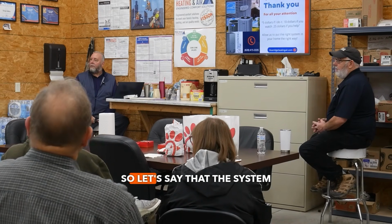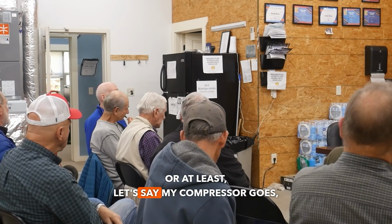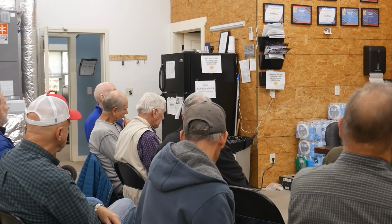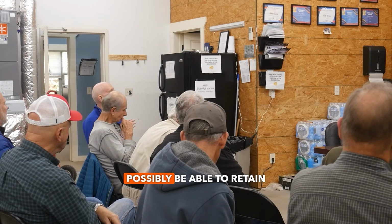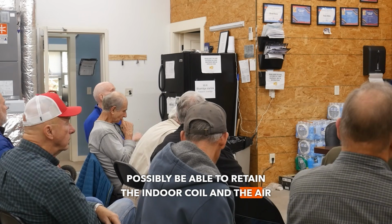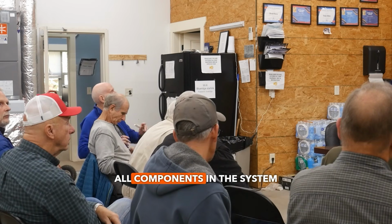Okay, so let's say that the system needs replacing, or at least, let's say my compressor goes, you have to replace the outside unit. Since the compressor's the main glitch, would you possibly be able to retain the indoor coil and the air handler, for instance, or do you pretty much need to replace all components in the system in order to go to the new refrigerant?